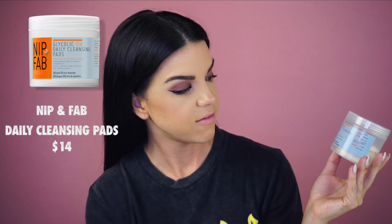So when I was at Ulta, I picked up this next product. First of all, I'm a huge fan of this brand. I have used some of their products within the year, and I've loved every single one that I've tried. This is the Nip and Fab Glycolic Fix Daily Cleansing Pads. And these are to exfoliate, retexture, and brighten the skin.